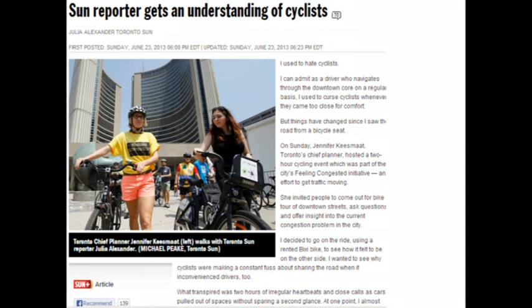And in fact, the first sentence reads, "I used to hate cyclists. I can admit, as a driver who navigates through the downtown core on a regular basis, I used to curse cyclists whenever they came too close for comfort. But things have changed since I saw the road from a bicycle seat." This is exactly what we're trying to do in transforming our conversations, is to broaden the way we see and understand the city so that we can, in fact, build a city that is sustainable in the future. Thank you very much.